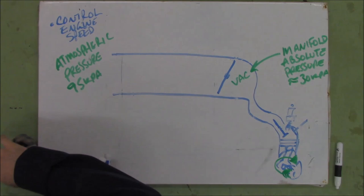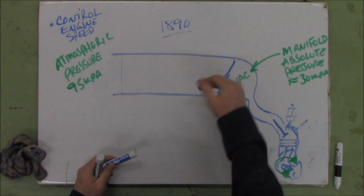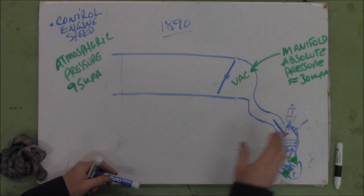Question over here. Could we just use a pump? This is 1890s technology. We're not gonna use a pump. You could. There are fuel systems that do that, but that's not where I'm going with this one. We're gonna stick with the old school stuff. This kind of technology went until about the early 80s-ish.